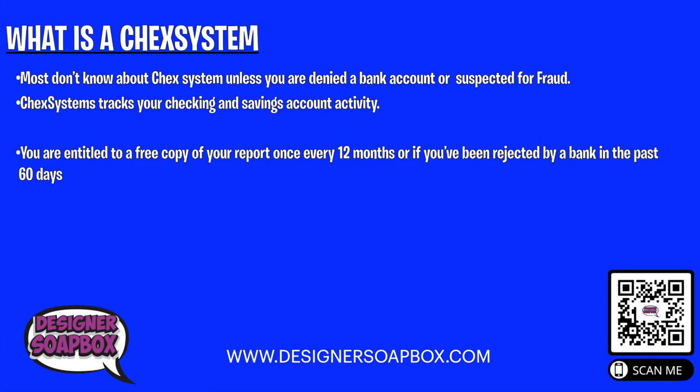So what is a Chexsystem? Most people don't know about the Chexsystem unless they are denied a bank account or suspected of fraud. Then you'll likely learn about it, because usually you'll get a denial letter with a reason why you were denied a bank account, and they'll tell you to request a copy of a Chexsystem report. Basically, a Chexsystem tracks your checking and savings account activity, and you are entitled to a free copy of your report once every 12 months or if you've been rejected by a bank in the past 60 days.